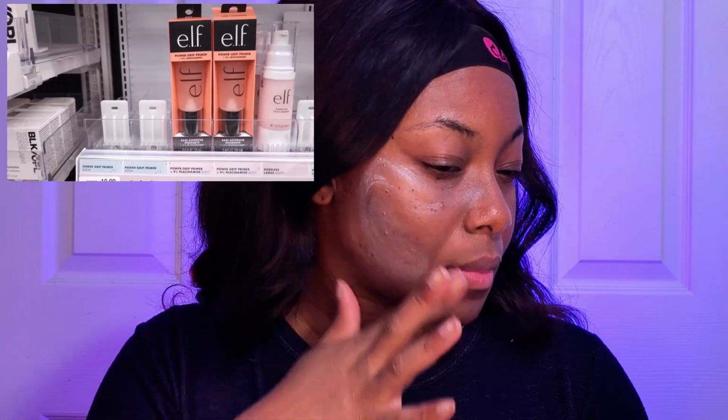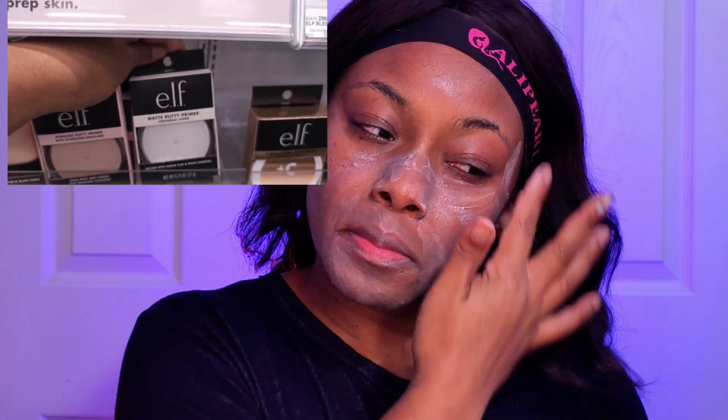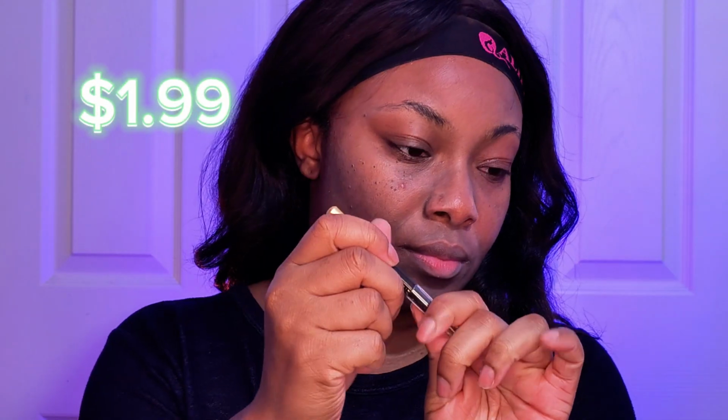Personally, I have never heard of this product before. I actually was looking for the Power Grip primer, but they were all out. So I just grabbed this one, hoping for the best, and I'm so glad I did. It felt so cooling and creamy on my skin. I think I slathered a little bit too much, but that's how satisfying it felt, and it's definitely a good purchase.